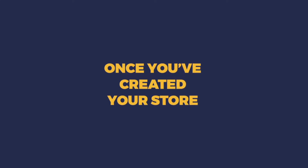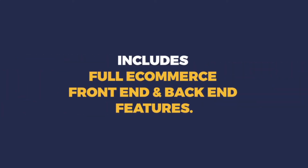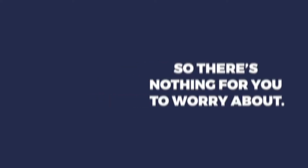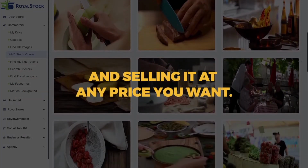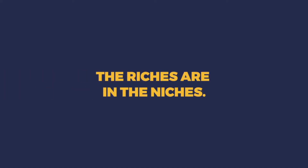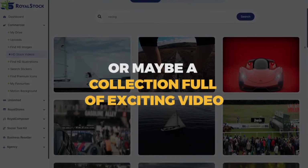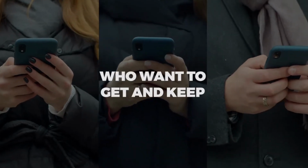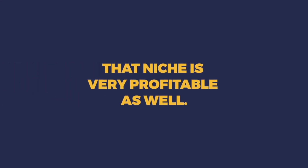Once you've created your store, you can start adding your collections. It includes a full e-commerce front-end and back-end features. Full cart and checkout system is included, so there's nothing for you to worry about. Imagine creating a collection targeted at food bloggers and selling it at any price you want. The riches are in the niches. Or maybe selling a collection full of exciting video and audio clips for YouTube creators who want to get and keep the attention of their audiences. That niche is very profitable as well.